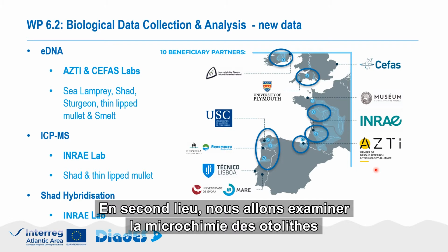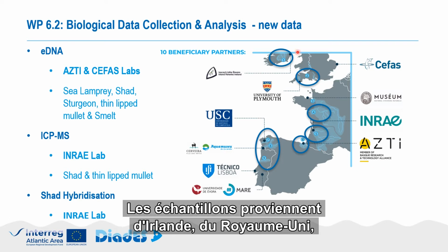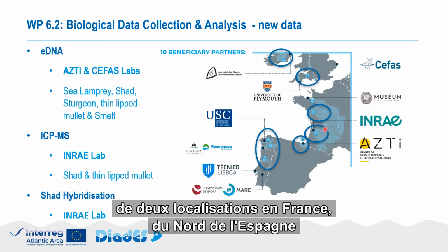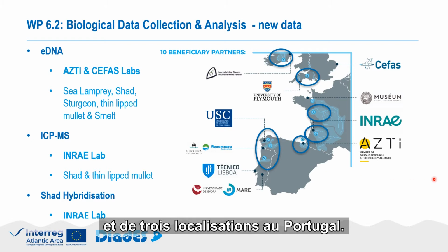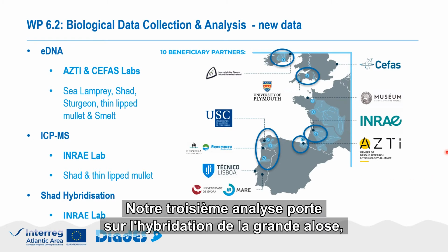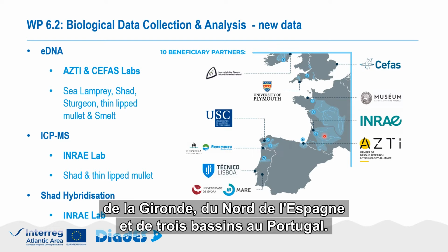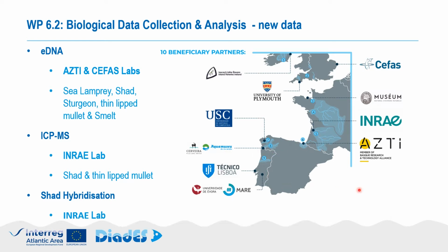Secondly, we're looking at otolith microchemistry for shad and thin-lipped mullet. Samples from Ireland, the UK, 2 locations in France, northern Spain, and 3 locations in Portugal. Our third analysis is shad hybridisation, which is taking place in the same catchments: Ireland, the UK, the Gironde, northern Spain, and the 3 Portuguese catchments.